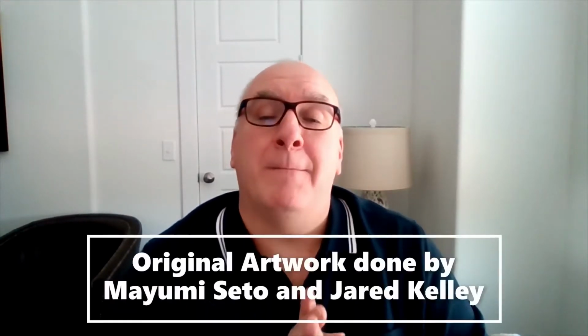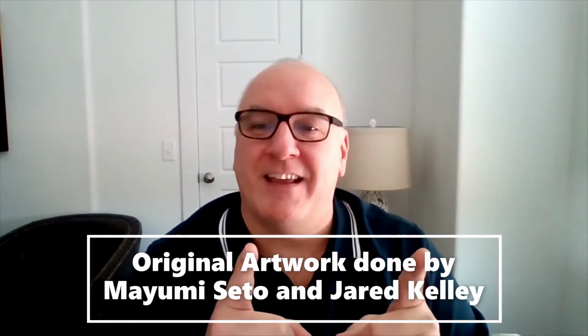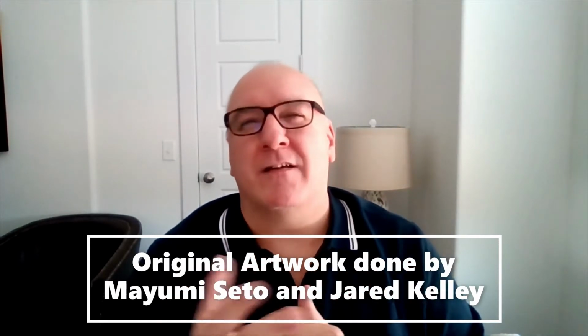And each player in this set gets just one card unless they get traded. And then they get a second card in that other team's jersey. But for retired players, they only get the one card. There's just one card in there for them. The original artwork for this series was produced by renowned sports artist Mayumi Sato, I had to make sure I say that right, and Jared Kelly. It was a little easier to say.